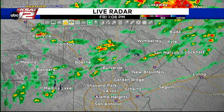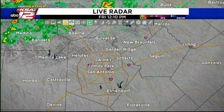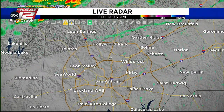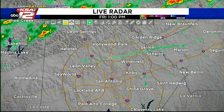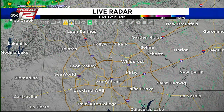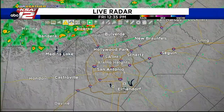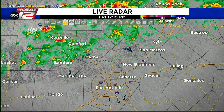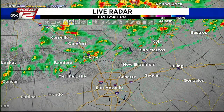But here's what we're watching, folks. We've got a frontal boundary coming through San Antonio as we speak, and it's just past the airport. It's near Windcrest, moving through Leon Valley, it's already moved through Garden Ridge, Selma, Schertz, and it's moving through Seguin as we speak as well. Behind the front we're getting some showers and storms, and there is a threat for a couple strong storms today. We've been talking about that, and really hail is the main threat, but for the most part, it's been small hail.